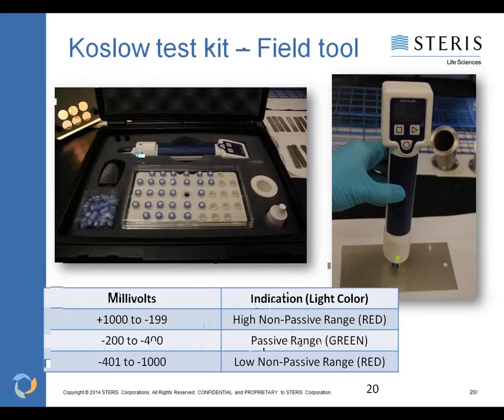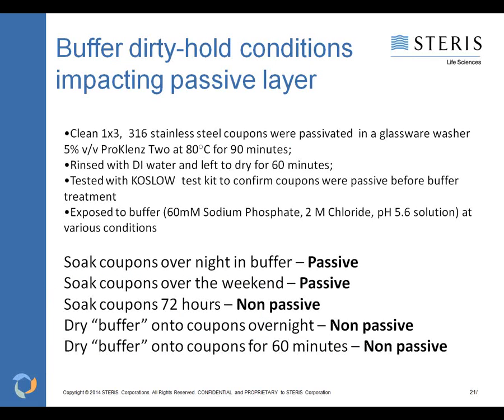So what they did here is they determined a buffer hold time condition. If they went over the weekend, they knew they could filter that buffer on the Monday, but if they went over a 3-day weekend, that was not acceptable. So they established a buffer hold condition.